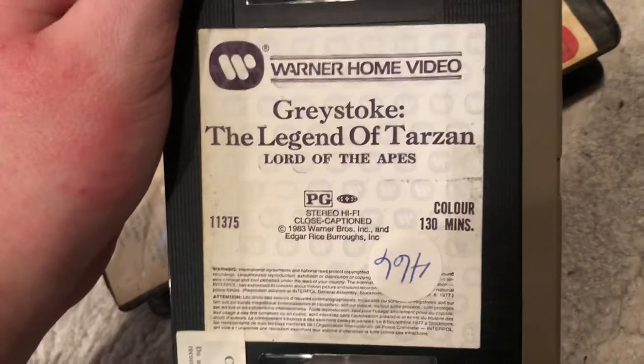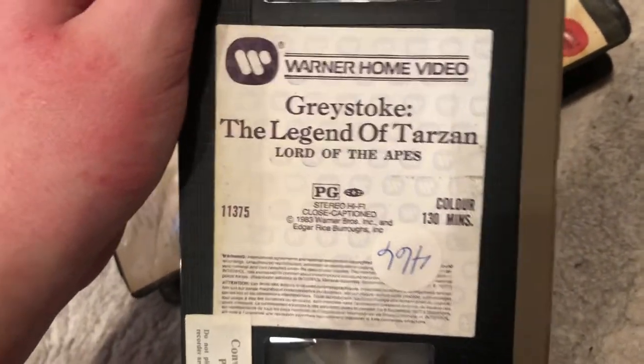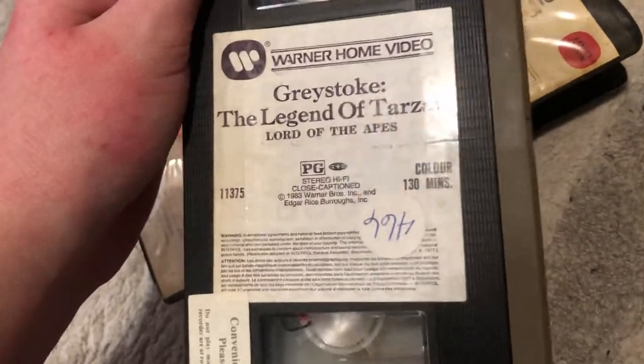This tape does not have the Warner Home Video logo at all when I checked it. It just has the warning screens, the Warner Pictures logo, then the star of the movie.